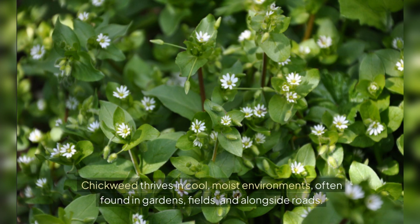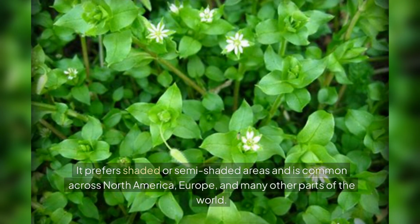Chickweed thrives in cool, moist environments, often found in gardens, fields, and alongside roads. It prefers shaded or semi-shaded areas and is common across North America, Europe, and many other parts of the world.